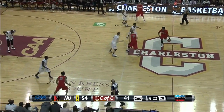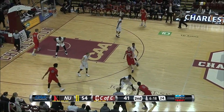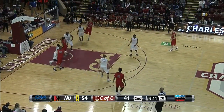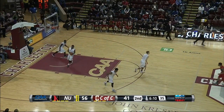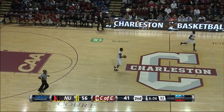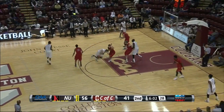They've got 41 after scoring 40 in the first half. It looked like they'd score in the 70s, the way they were shooting the ball in the first half. T.J. Williams with a nice drifting shot with the left hand. He's in double figures with 10. Very good, and we mentioned it before. If Northeastern gets to 70, they're undefeated. They're 11-0. Yeah, they got 56.